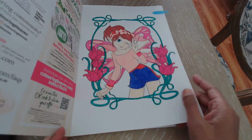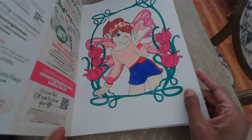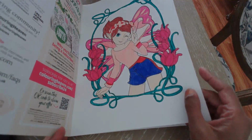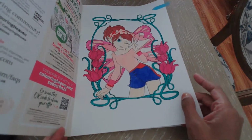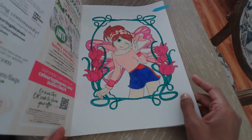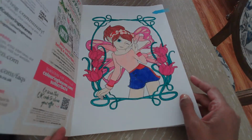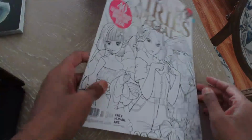So, this is one that I did with Black Widows, Holbeins, Prismas. Yeah, I think that was what I used. As you can tell, I like little fairies. I like the cute stuff too, but you know, I don't like it too juvenile. You get what I mean?